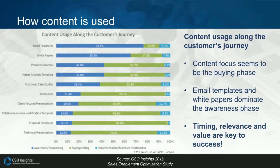And just if you look here at the colors, you see 2 things. There's a lot of dark blue on top, and that's email templates and white papers, apparently the top content assets for the prospecting phase. And then there's a lot of green, and it means the most content is actually used when we're already in a buying phase. And of course, we can debate an hour about this chart, but I was really surprised that, for instance, customer case studies and references, where I can show a prospect what kind of business value he or she can achieve with a certain service, are not used earlier on.